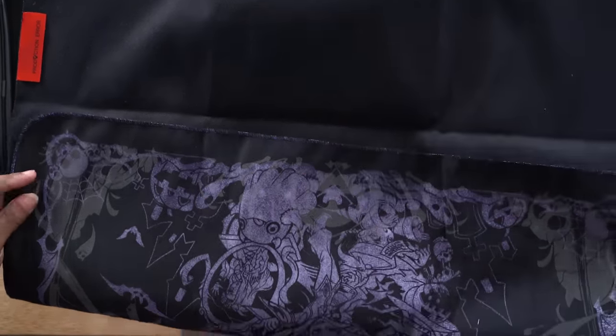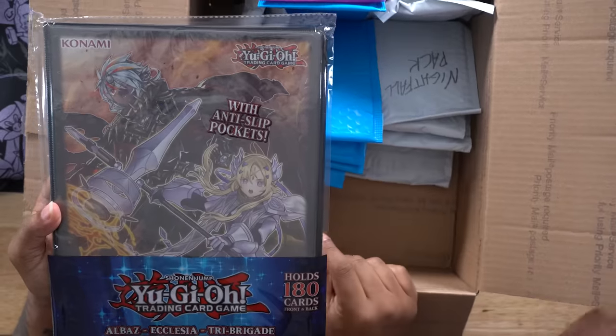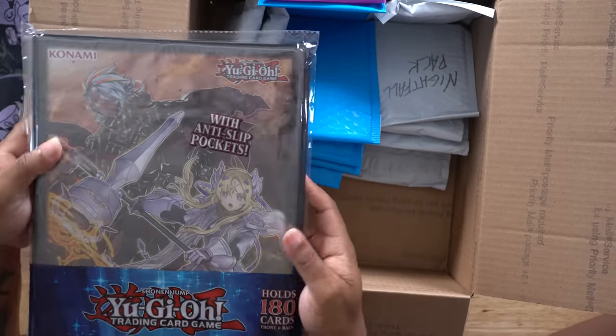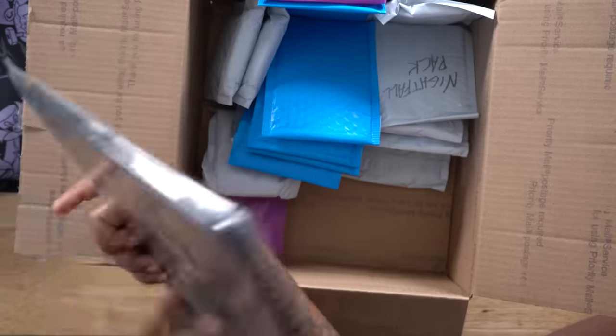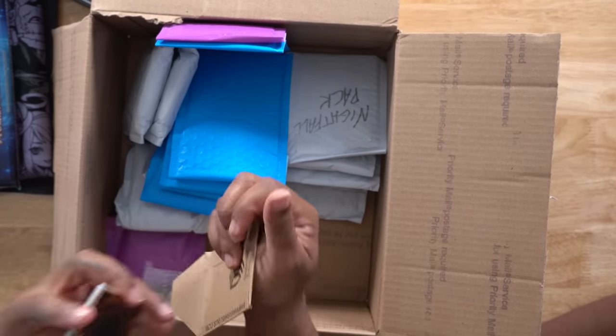Oh, this is the official binder. Albaz Inclusion Travel Gate, with anti-slip pockets. I actually like this thing. I have no idea how it was supposed to work, but that's not bad. That's not bad at all.